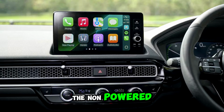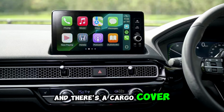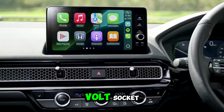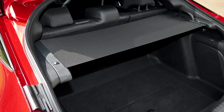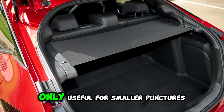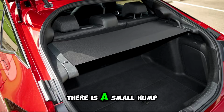The non-powered lift-back tailgate makes loading large items easy, though there is a bit of a load lip, and there's a cargo cover that retracts into the side of the boot. You'll also find a 12-volt socket and a light within the boot. And the floor lifts up to act as a divider for smaller items. Negatives include no spare wheel, just a tire repair kit, only useful for smaller punctures, and when the 60-40 split folding seats are lowered. There is a small hump.